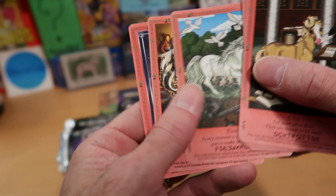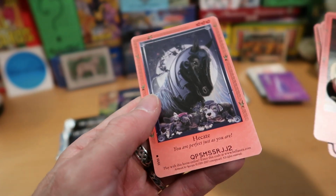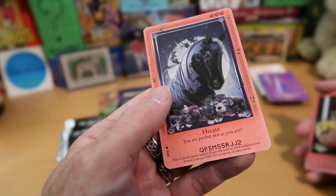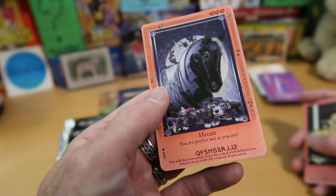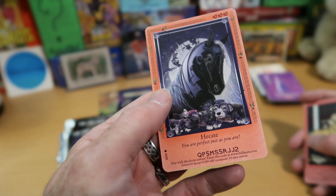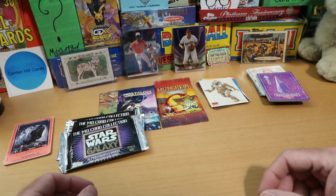There's Irene and Vesta warming herself in front of the fire there. And a beautiful, there's another Hecate there who is a witch, an evil witch by all accounts. I never met her, so I couldn't tell you that, but we're putting that one on top for sure. That one's a winner for sure. I like that one a lot.